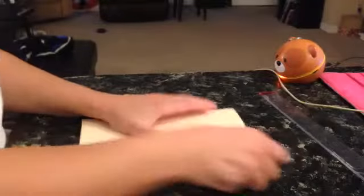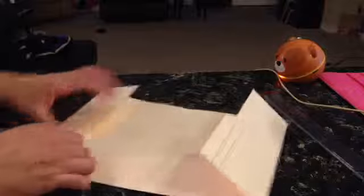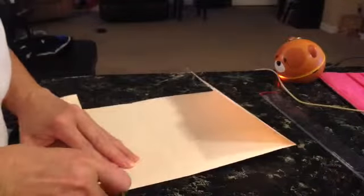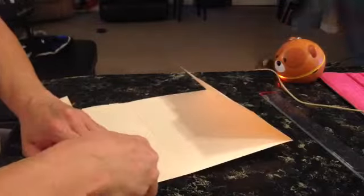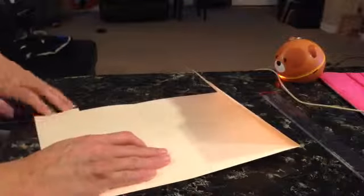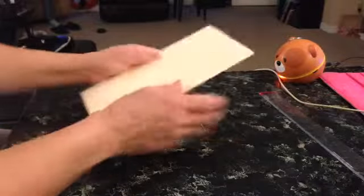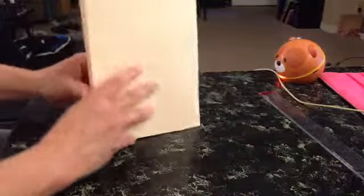That's it. And of course, I can never measure anything beautifully and perfectly like some of those gals do. Thankfully, there are some like me that can't measure anything straight, so just rig it up as best you can. And that's going to be my little paper keeper thingy.